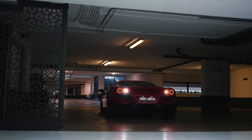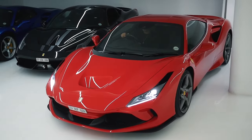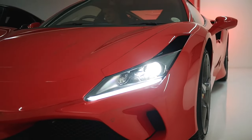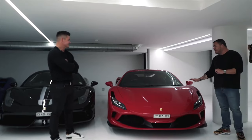You'll notice that there's a transition from the 488, the 458, 488, and then across to the Tributo. There are lines that are very similar, yet very different, especially around the Tributo. Now, I've never seen you drive this car. It's always somebody else driving it. Yeah. Tell us about when this arrived.